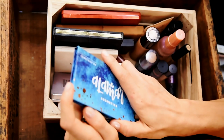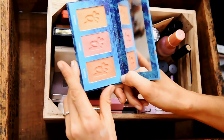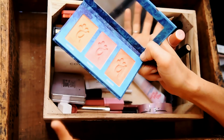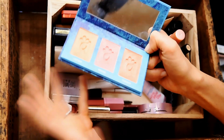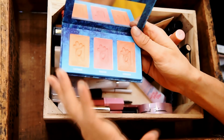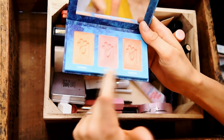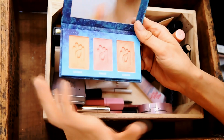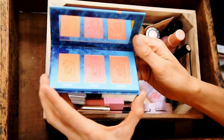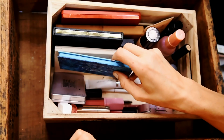The Tarte palette. So also from BoxyCharm, I didn't even realize this happened, but I've got another BoxyCharm product in here. This is the blush palette from Alamar Cosmetics. Love this thing, especially for summer. These are just perfect summertime colors. These oranges and this kind of peachy pink color right here are so beautiful on the cheeks with a tan complexion, and I love this just like neutral pink, goes with anything. I don't imagine I'll use this a lot in the wintertime, so I want to keep it in my stash for the next month and a half so I can get some good use out of it over the summertime.